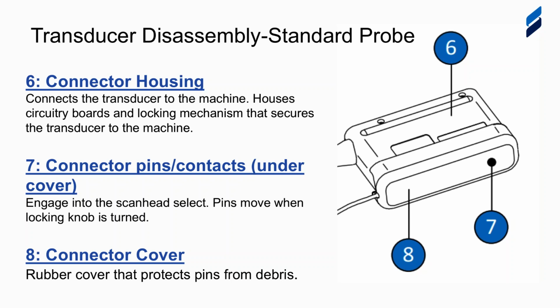There is no waterproofing to this part of the transducer, and when you do have any sort of contamination on it, you should try to clean it as much as possible or send it in for dehydration. On top of that, these are part of the grounding of the transducer to the machine. If they are not properly connecting to the machine, they will not establish a true ground and could put the patient at risk due to exposure.